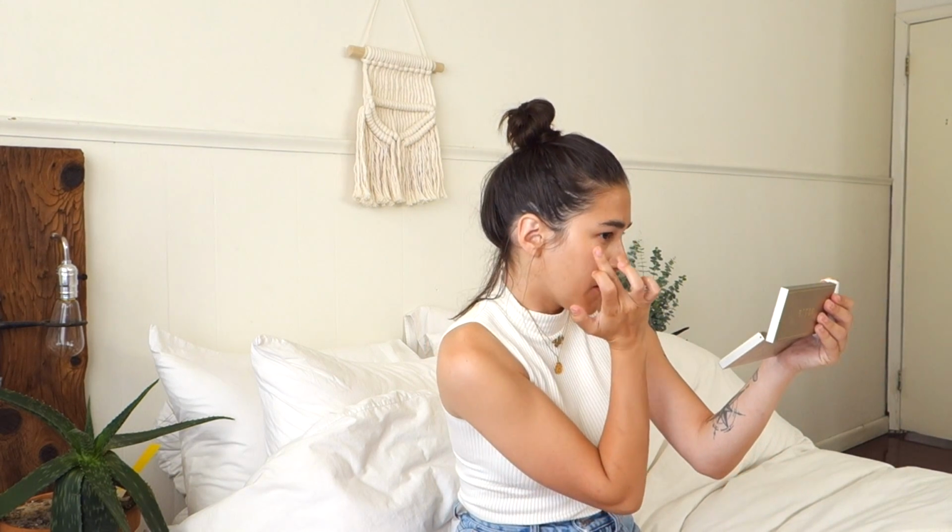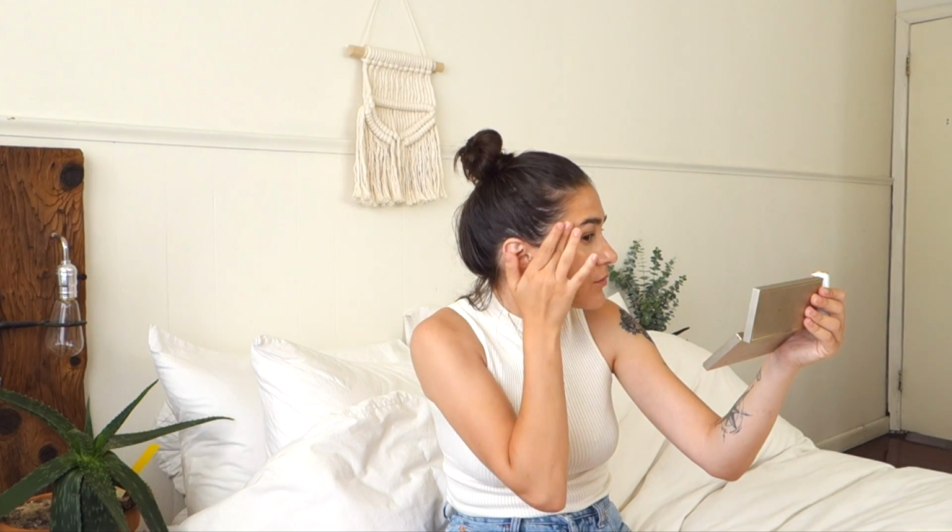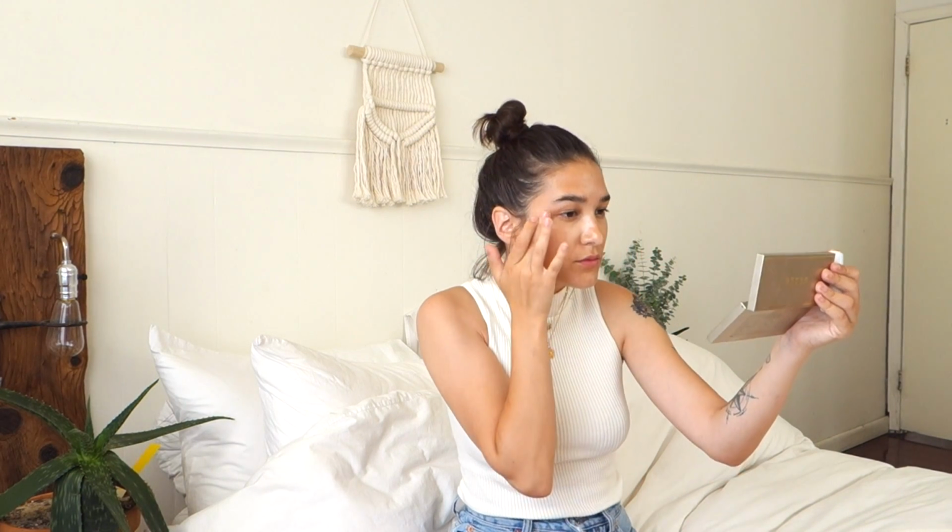Up next, I have a highlighter. I use the Glossier highlighter in Topaz. It's the gold one, and the only reason I used this one was because I can only wear this when I'm tan, really. And if anything, it makes me look even tanner. So I basically only apply this when my skin is dark, which is not very often. I just apply this on my cheekbones, and it gives me a nice bronzy glow.